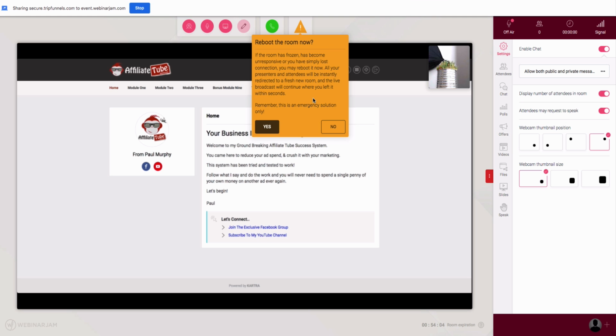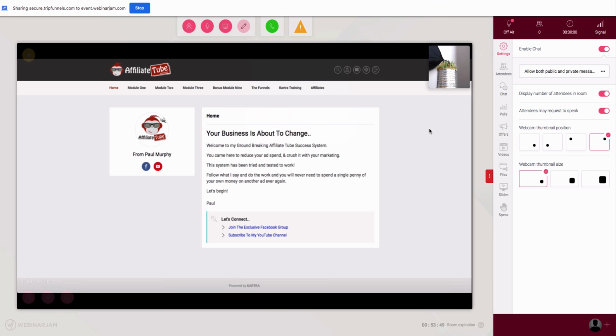How cool is that? I don't know any other webinar that has this feature. This is amazing. And it may just be any reason why you need to do this. So something goes drastically wrong, you press this, everybody gets moved over, you just carry on with your presentation. Absolutely love that as a new feature.